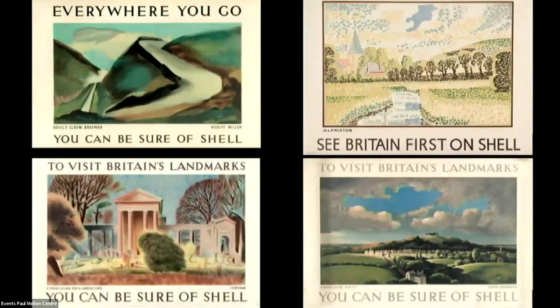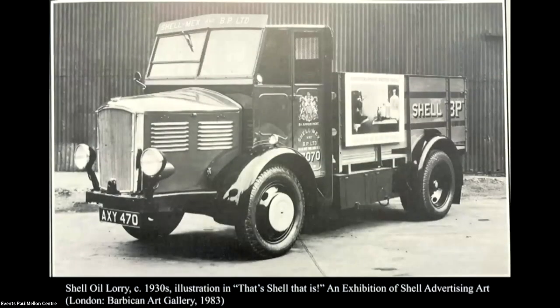Shell was founded in London in 1833, and beginning in the 1920s, they commissioned prominent artists to create posters for a well-known advertising campaign in Britain. The slogans included "See Britain First on Shell," the text set against painted backgrounds of fields, churches, and castles. Crucially, Shell suggested that this was an environmentally responsible mode of advertising, because by affixing the posters only to the sides of trucks that delivered Shell oil, the company left the rural landscape unsullied by unsightly billboards.